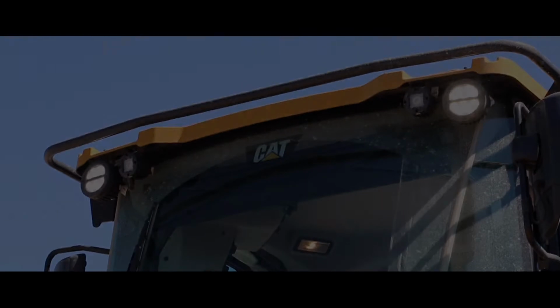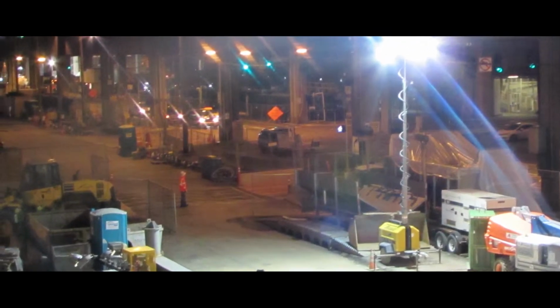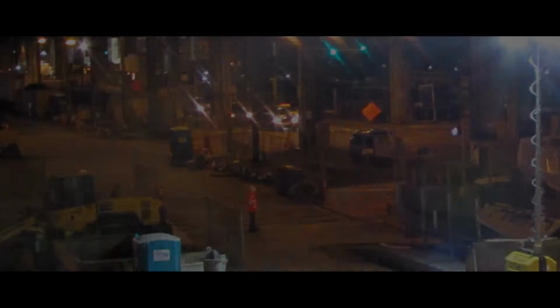Not long ago, a worker was run over by a loader when the operator suddenly reversed. The lights were broken, as was the backup alarm, and the operator didn't look behind him to see if he was clear to back up.